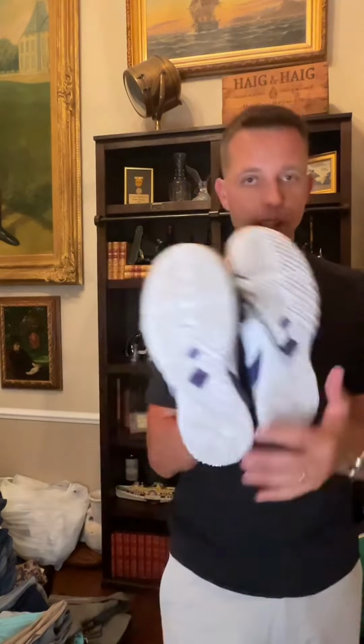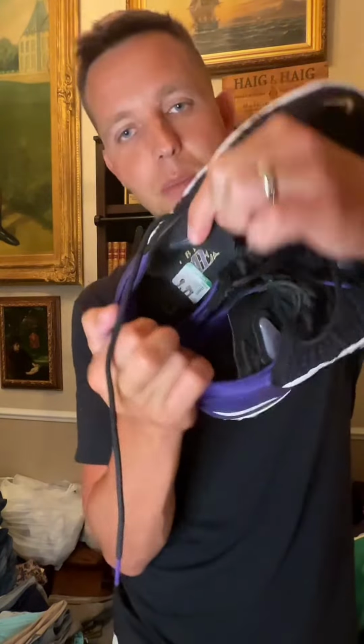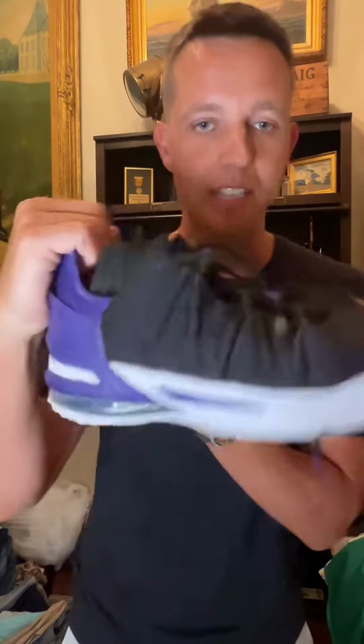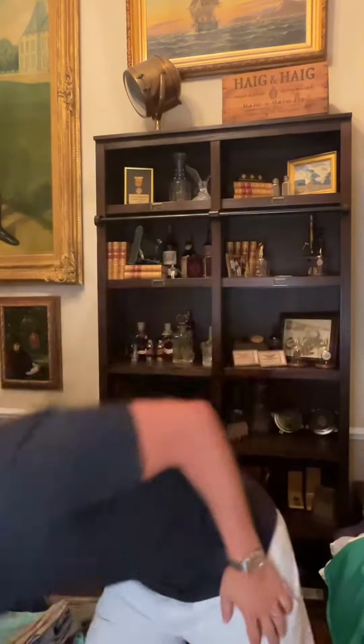I got these little LeBron shoes just because school is right around the corner and they were $10. I think I can probably get like 30 or 40 out of these pretty quick. I don't have to clean these. You can see they're in really good condition. You always want to do a push test whenever they have the Nike bubbles. Make sure they're not popped. Kids will puncture those.